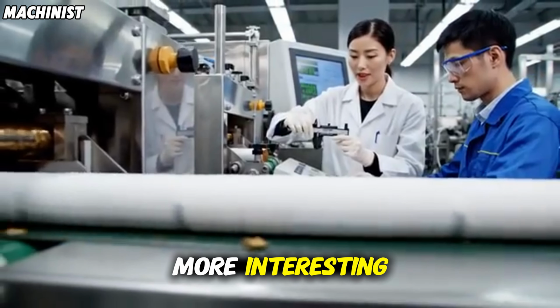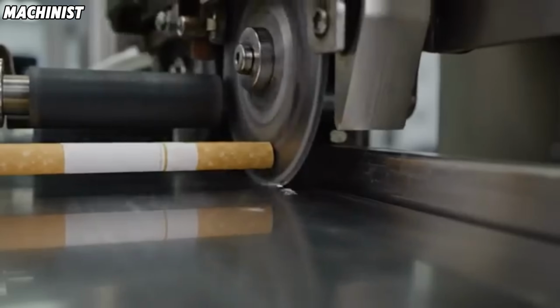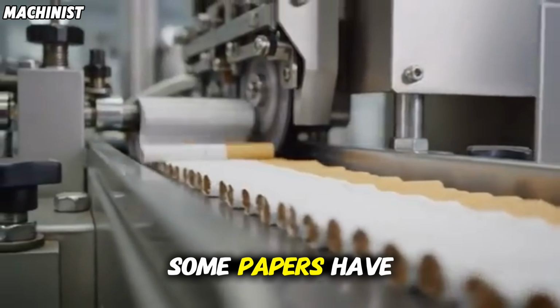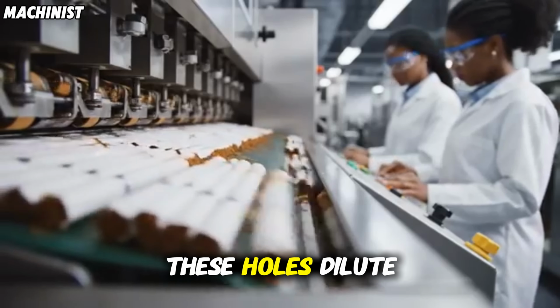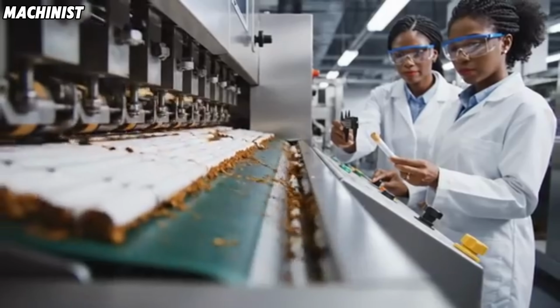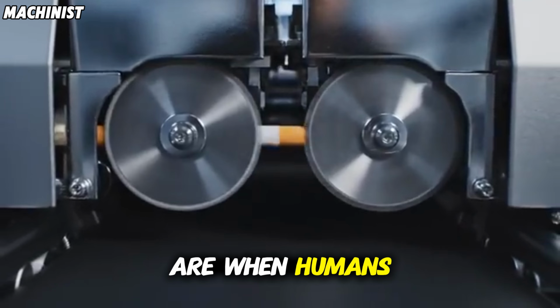But it gets more interesting. Cigarette paper isn't just paper, it's engineered paper. It contains specific chemicals that control burn rate. Some papers have tiny perforations you can't even see with the naked eye. These holes dilute the smoke when testing machines measure tar and nicotine levels, making the cigarettes appear safer in lab tests than they actually are when humans smoke them.